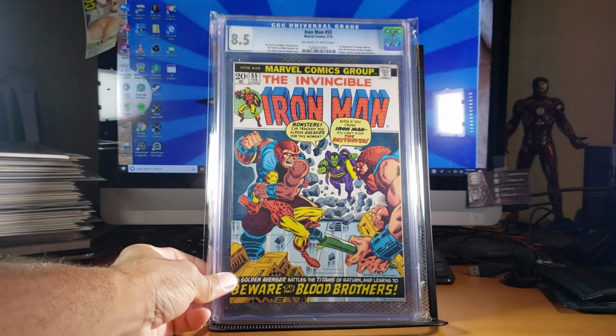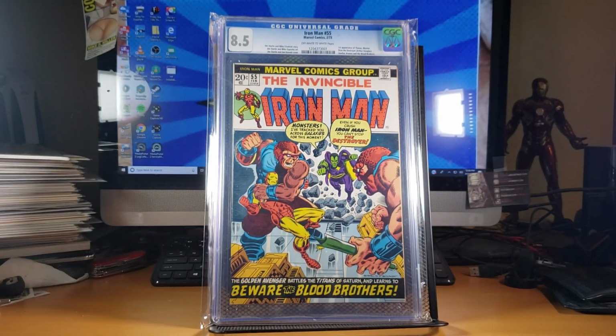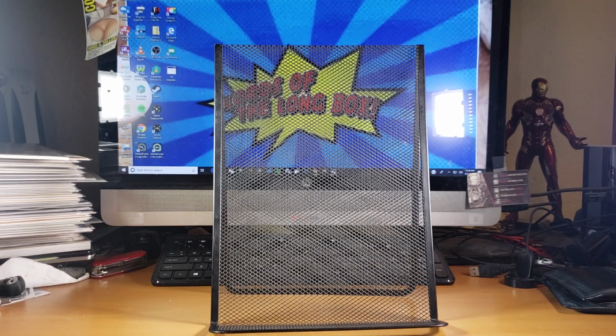Iron Man 55, that is the first appearance of Thanos, Drax the Destroyer, Starfox, Kronos, and the Blood Brothers. And yeah, pretty cool. Not the first cover appearance of Thanos. I believe that's Captain Marvel 33? Not sure. But yeah, pretty excited to have this still in my collection. So, got that. What else we got here?